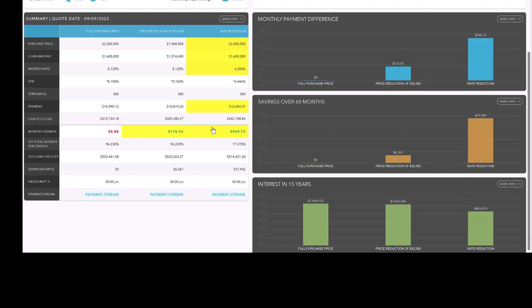Or maybe you have a buyer that's just outside the price range he's looking for, and you could use this strategy to buy down the interest rate to get him into a more affordable home. And you can see here a monthly breakdown of how much you would save based on these different examples, and the savings over 60 months compared to the full price offer. So you can see it's pretty dramatic.